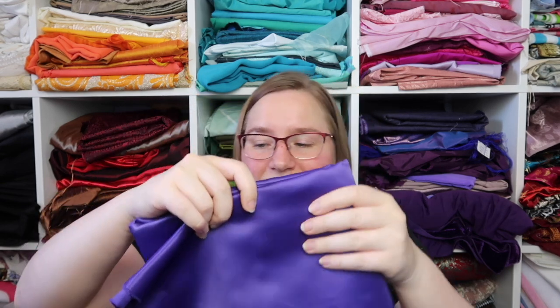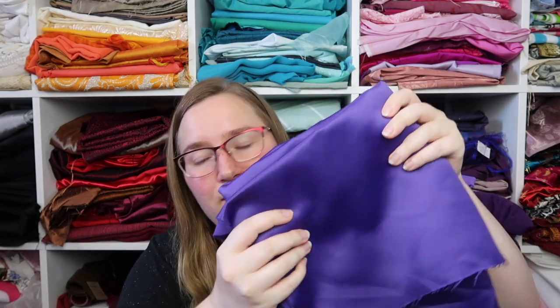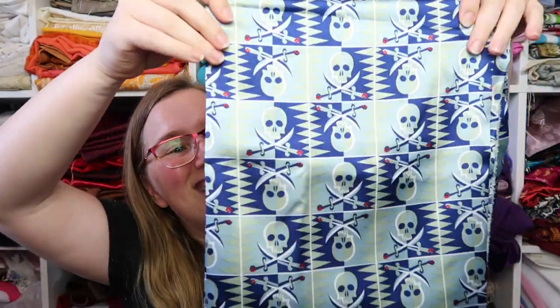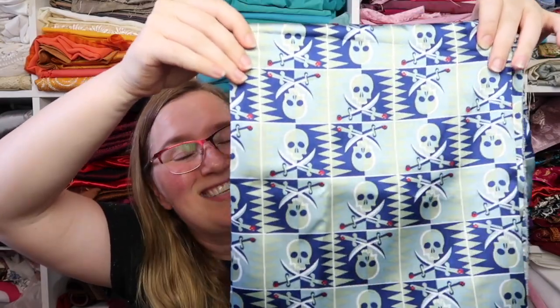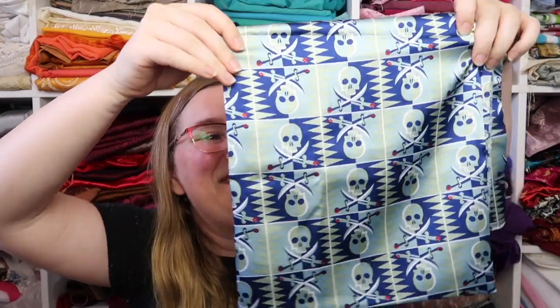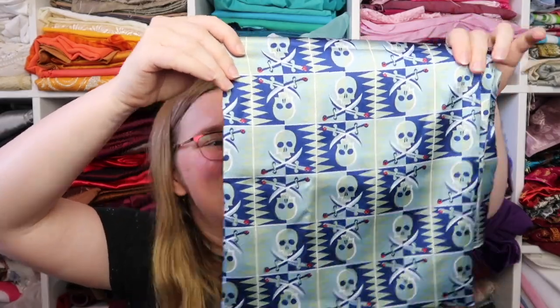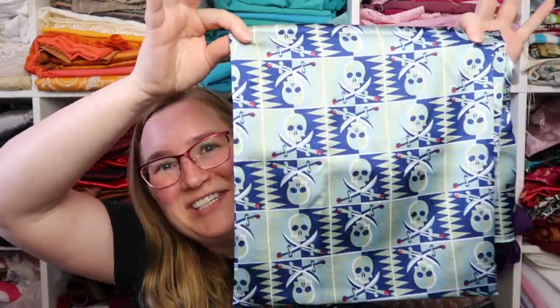Then we have some more purple, which is another satin, but it's a bridal satin, so it's a bit thicker. Then there's this one, which is so much fun. It's skulls. It's a satin and it's got skulls on it. So I really want to make scrunchies out of these and sell them because they are so much fun.